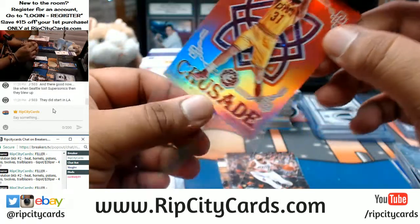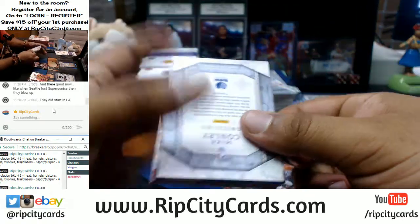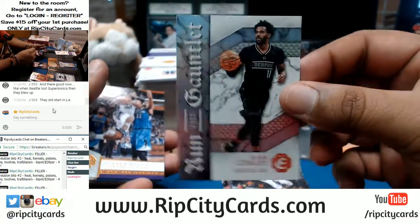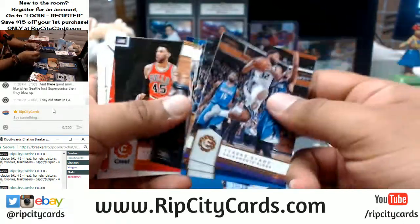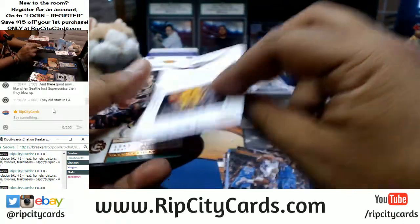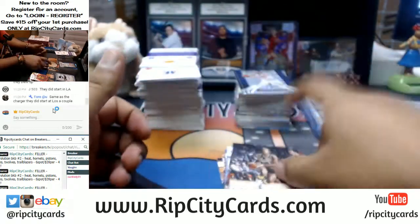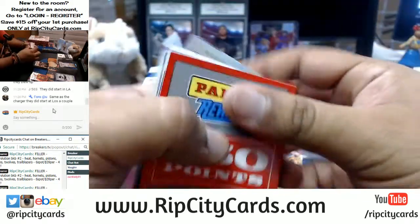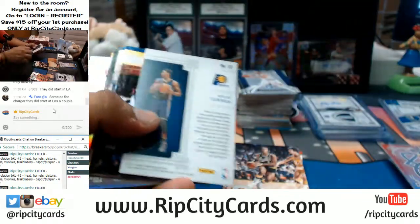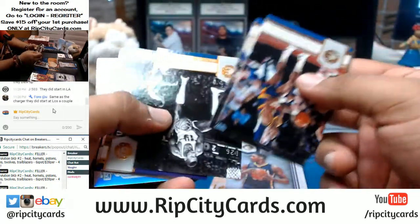What happened to this guy, man? This guy used to be one of the best point guards in the league, and like out of nowhere, he just fell off. What happened? Did he get hurt or something? It's like he woke up one day and he just started sucking. He used to have one of the sickest crossovers. So as you can see, Panini points, 250 of them. We will random that at the end of the break.